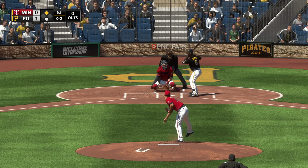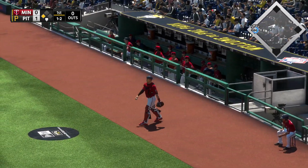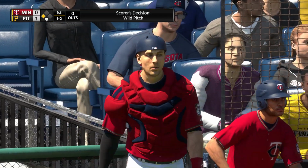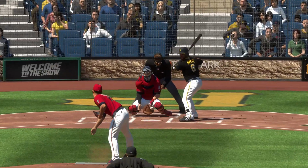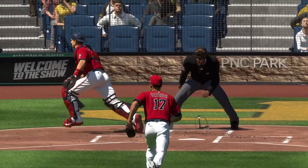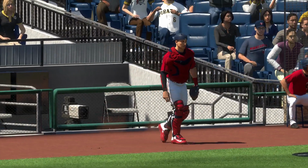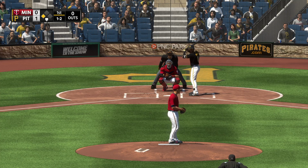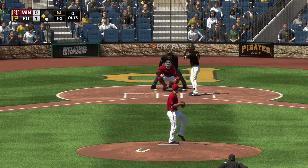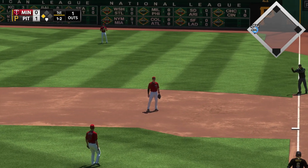Into the box, Starling Marte. That was definitely a 2-strike curveball there. The catcher turns his glove over and tries to make himself big to block it, but with no luck. The ball skips away, and it's scored a wild pitch. Line to the right side. Leaps high as he makes the catch.